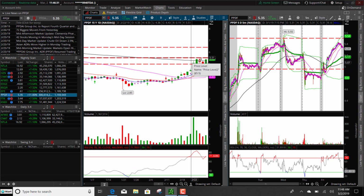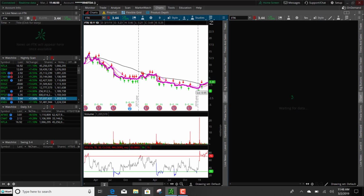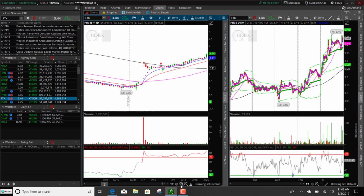Okay, so this is right between the support and resistance, and it's tested it 1, 2, 3, 4 times and hasn't been able to break it. So I would wait to put this on until it broke out of this 550, because then it has room up to around 650. So I would just wait for it to break out of this range right here before I'd put it on. So let's take a look at FTK.